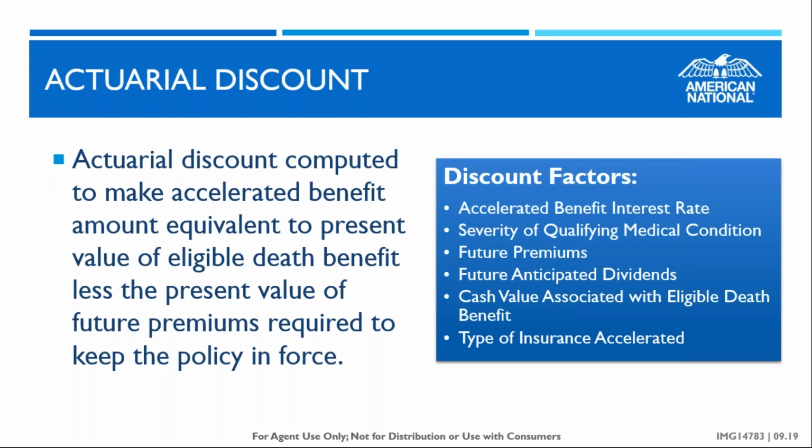So a few discount factors you can see here on the right. Accelerated benefit interest rate, severity of qualifying medical conditions. The severity is very important here with our accelerated benefit riders because these will need to be medically underwritten before the benefit is actually paid, because they have to determine what the life expectancy is on these living benefit riders. Future premiums also play a role in determining what the actuarial discount is. Any future dividends, such as if you have a whole life policy, cash value associated with the eligible death benefit, and the type of insurance accelerated, such as a term or a guaranteed policy.